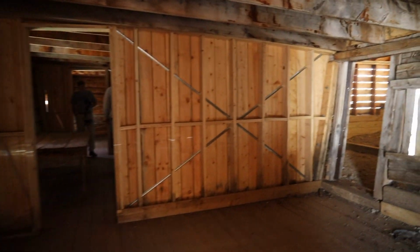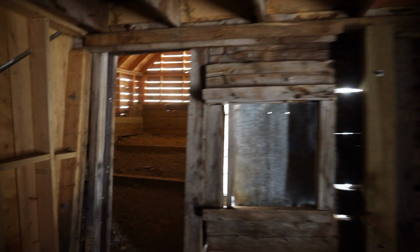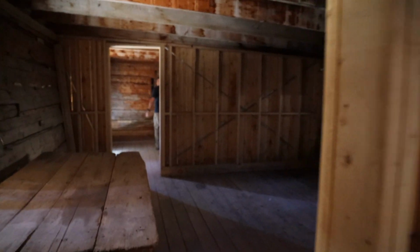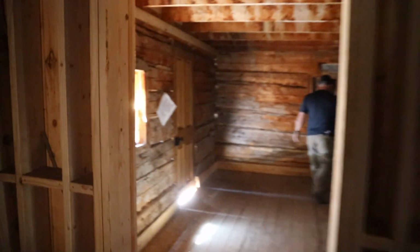So here's the inside of the boarding house. Not really sure what these rooms are for. Maybe this was food storage or something. They've done a really nice job. They even restored the glass. They put wood on the backside so it doesn't get damaged. This might have been the living quarters, and the sleeping quarters were upstairs, maybe. Oh, well, looks like there's a couple of beds here.